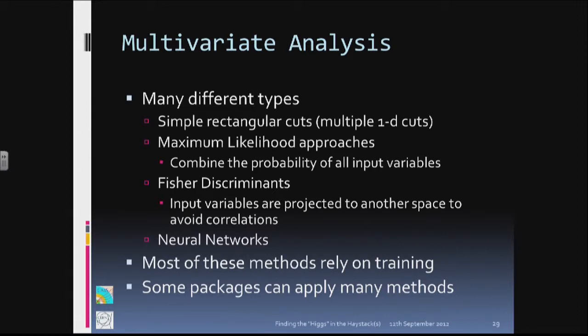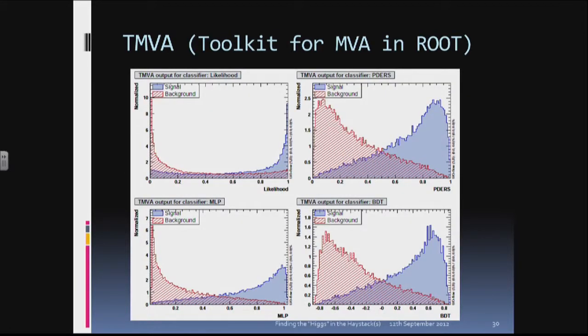I think one of the things that's interesting is that we now have some packages that you can apply all of these to. You feed it in the training sample, and then you get it to run over your data. And this is one of them, TMVA, which stands for Toolkit for Multivariate Analysis. And so you can see here the 4 different multivariate analysis techniques on the same input test data. And you can see which one helps separate your data better.